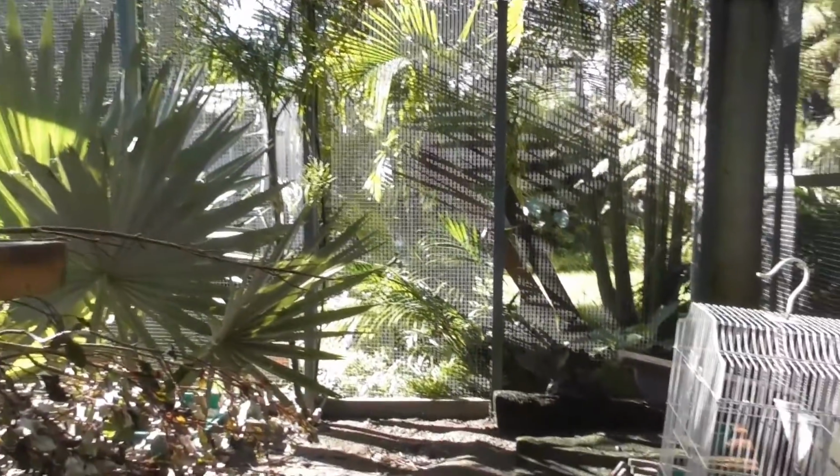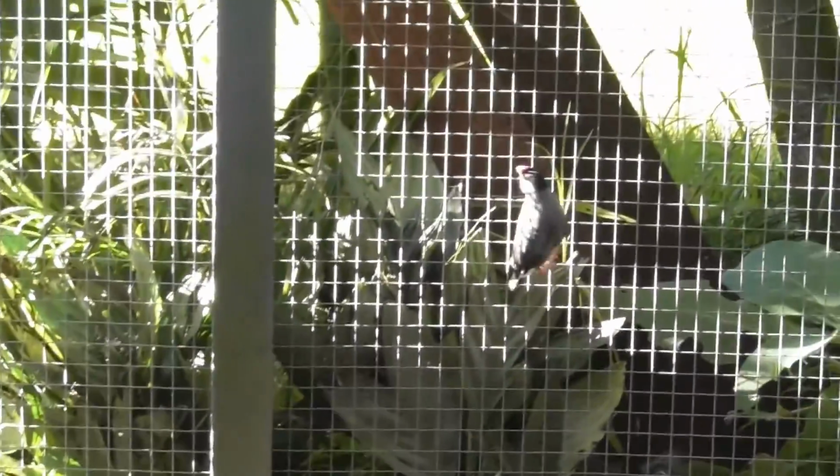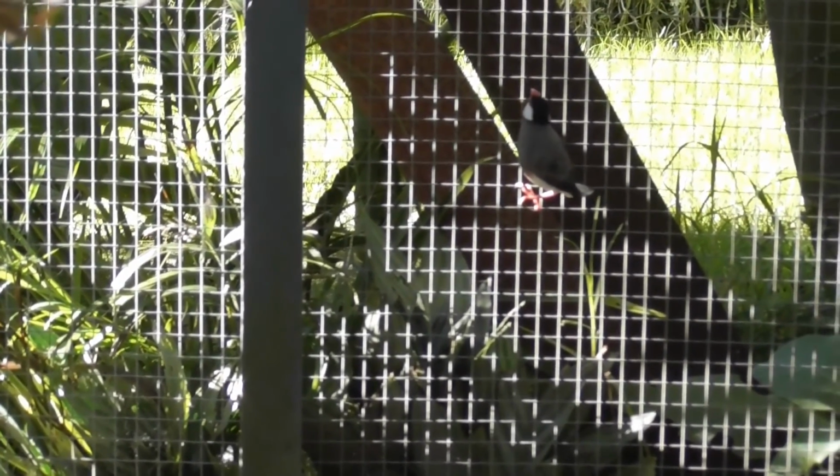It looks like I'm going to have to catch up my little mate here, because he's not flying too good. Put you in a little quarantine cage for a bit till you get your flight back. Put you in the cage on the deck.